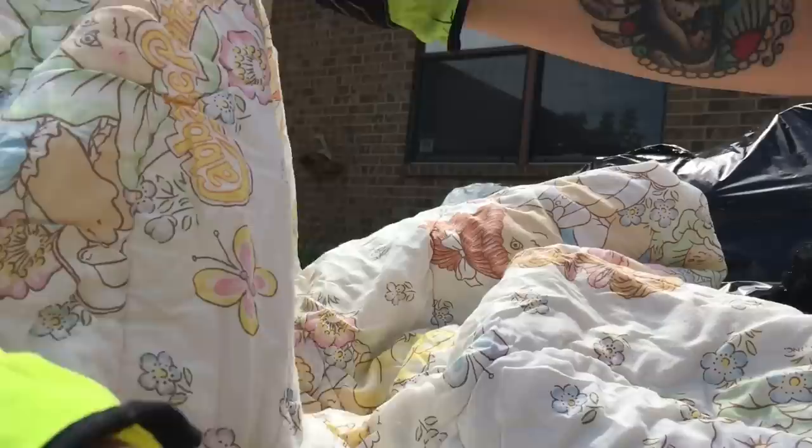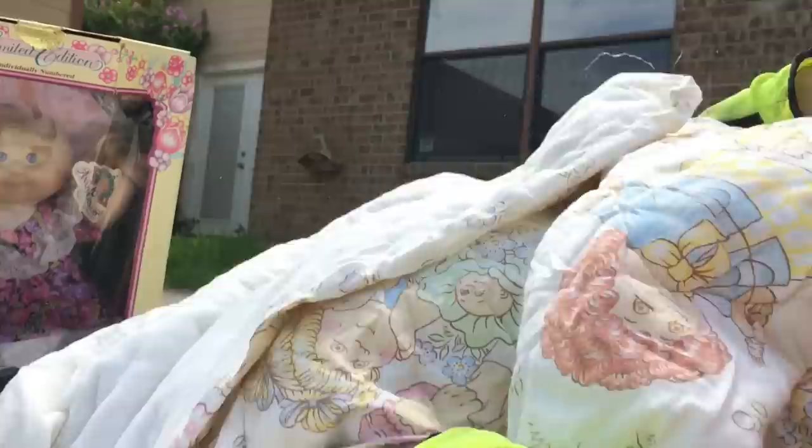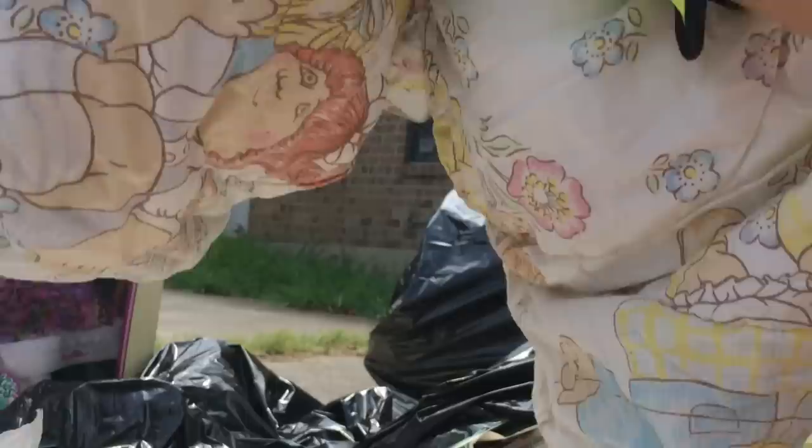Are these Cabbage Patch Kids? Oh my gosh, this is a Cabbage Patch Kids little comforter. It says Cabbage Patch there. It is definitely falling apart. How cool! Oh, cute. Okay, so, oh my gosh, 1983 Cabbage Patch. That's awesome. This person loved Cabbage Patch Kids. There.